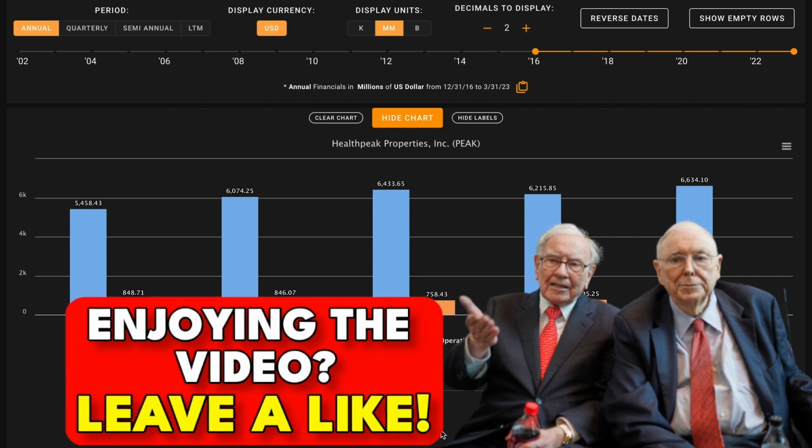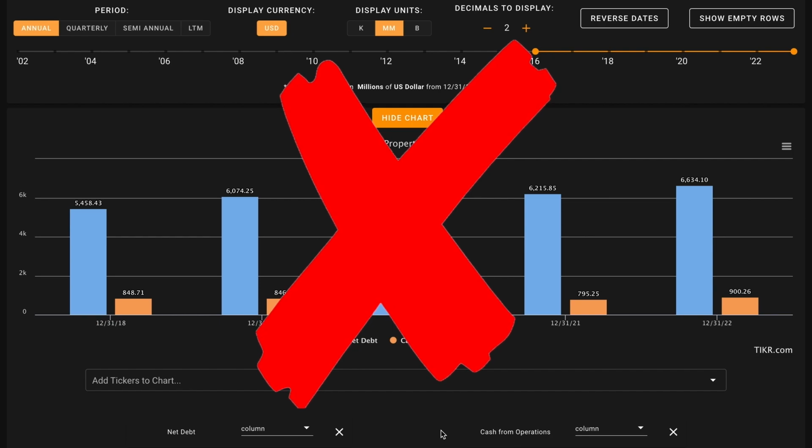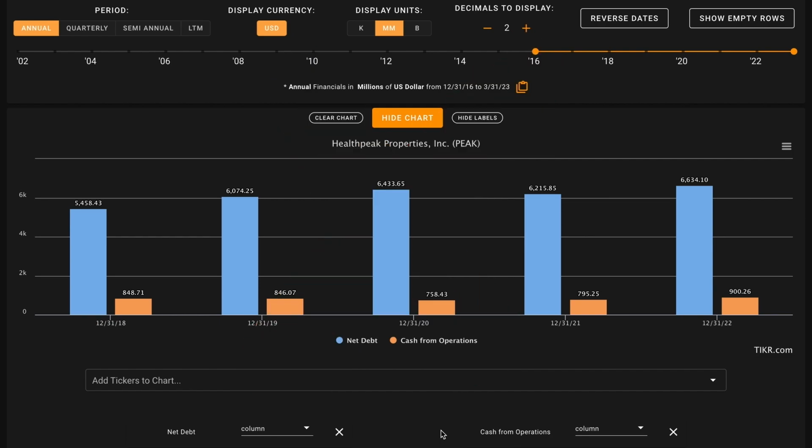Right now, Healthpeak has about $6.6 billion in net debt, and in the last 5 years, the company has produced about $4.1 billion worth of cash from operations. Their net debt is about $2.5 billion more than their cash from operations, meaning this is an X on metric number 5. It looks like relative to their cash from operations, Healthpeak is using a lot of debt. This could be a potential issue for the company.